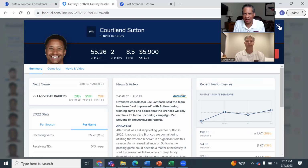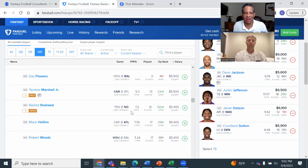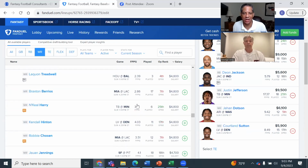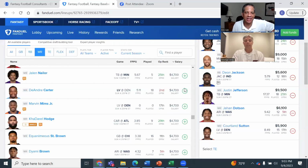So just one point about this specific game. If you have to have more salary relief, Michael and I are comfortable at $1,200 less in the same game, the wide receiver 2 on Denver. That's Marvin Mims. And he's at, I believe, $4,700. Got to go way down. But we had the money to pay up relative to Mims for Courtland Sutton when we really like that particular option. Just want to give you a pivot if you need it.